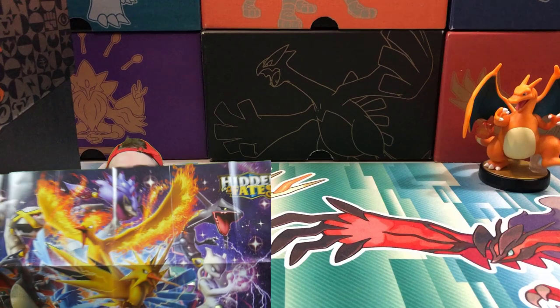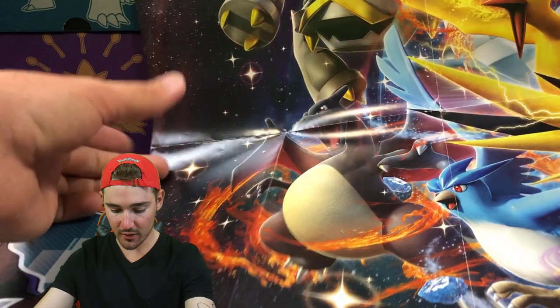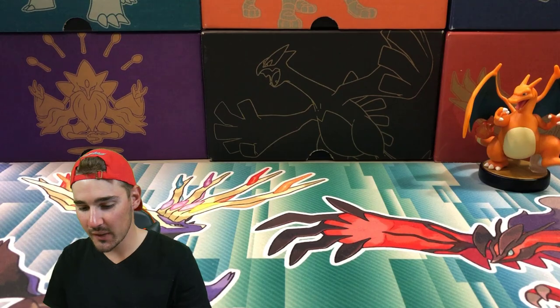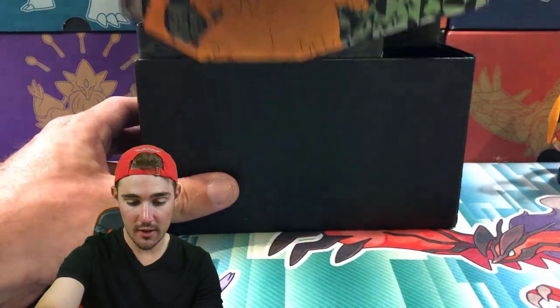But the first thing that I have in this, it's the Hidden Fates poster that comes with all of the collection boxes. Brody was kind enough to give me a few, and we have the man, the myth, the legend right there. The Charizard Rainbow Shiny, which you could see on the thumbnail, just because I thought I would make this a bit different. But yeah, that's the first Charizard. We got the second one, the third one. There's more to come, guys.